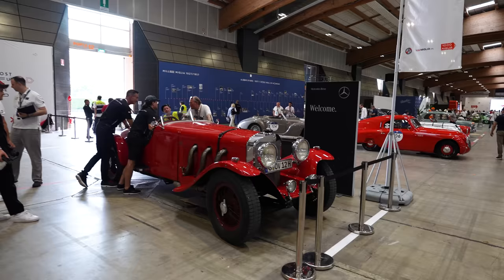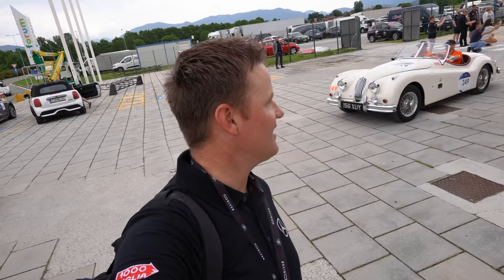Well, good morning from the starting point. This is where we were yesterday. Today is a big day. It is the start, the official start of this round of the Mille Miglia race. And for me, I'm gonna be driving the front car for all of Mercedes-Benz. It's going to be the EQE SUV, and then we'll have 15 regular cars, and then the classics will be behind us. So you guys get to see exactly what happens today, where we go as the lead car.